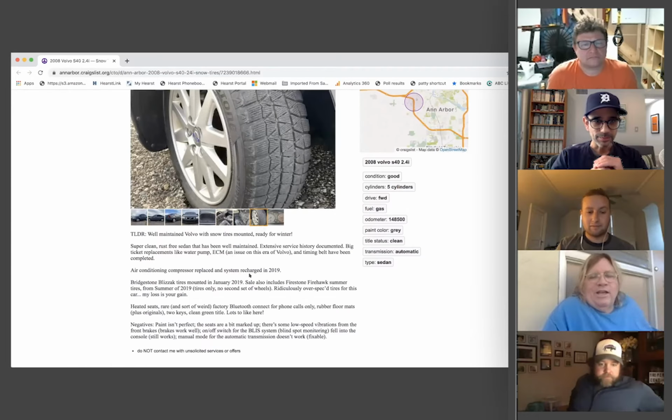I think it's a good contender. I'm interested in the weird factory Bluetooth connect for phone calls. Yeah, I don't know why that's weird. Maybe it's one of those early Bluetooth systems. My E90 is the same way, where it's only Bluetooth phone, not Bluetooth audio. It doesn't have a screen or anything, just a simple radio display. You can't stream audio to it. Correct, you've got to use an aux cable.